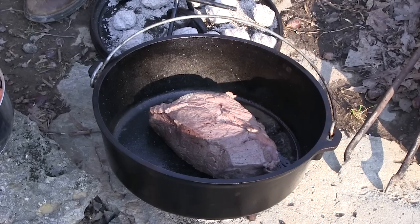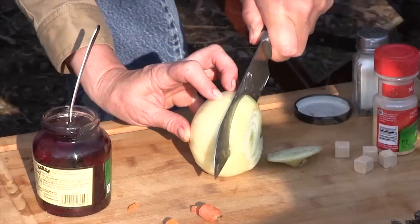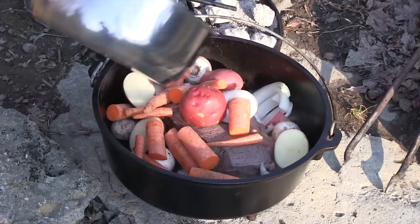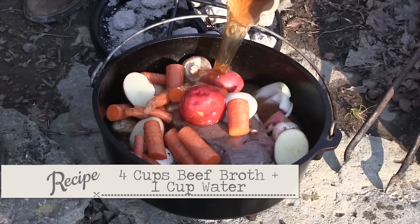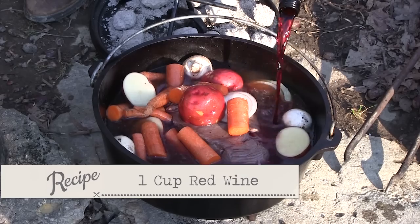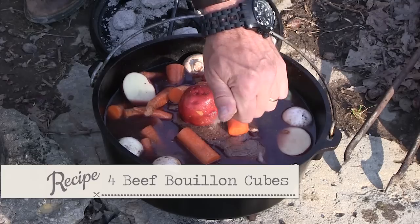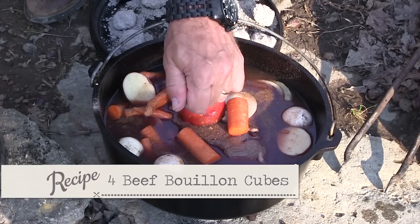It is magic. Now, when we get this guy browned, and we're almost there, we're going to put all these ingredients in. We're going to cut an onion up in big chunks. All we're going to do is add these chunky vegetables, 4 cups of beef broth, 1 cup of water, 1 heaping cup of your favorite Cabernet, and we're going to use a Pinot Noir here. And you can put however much beef bouillon you want. I'm going to put about 4 cubes in this. Gives it a nice, robust flavor.